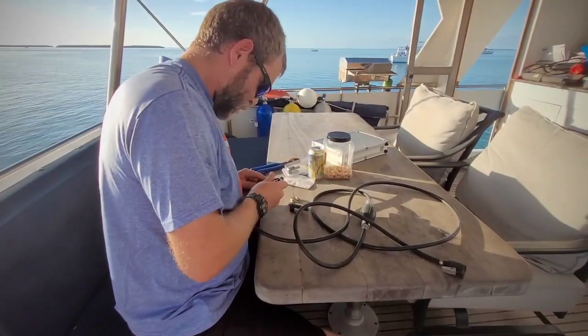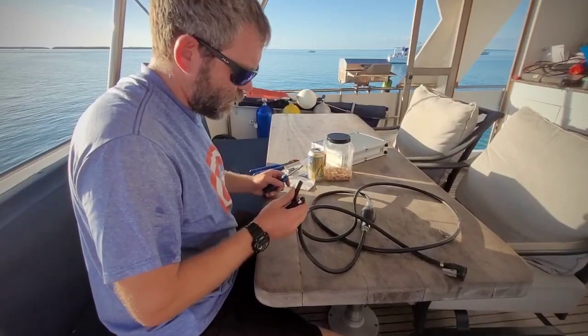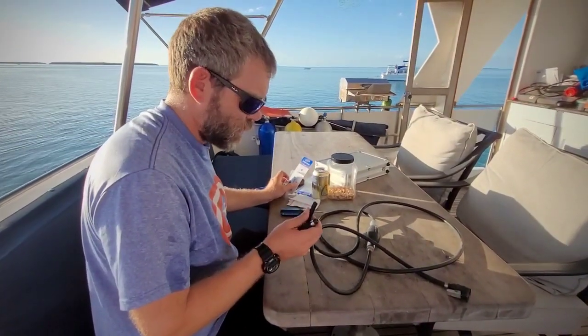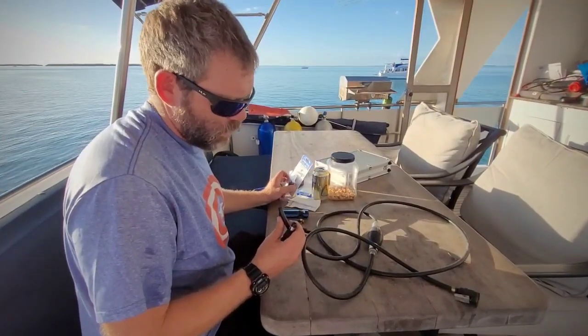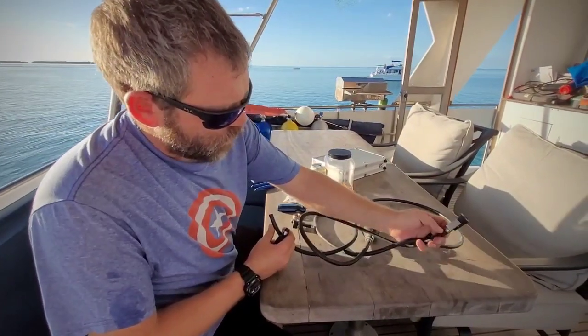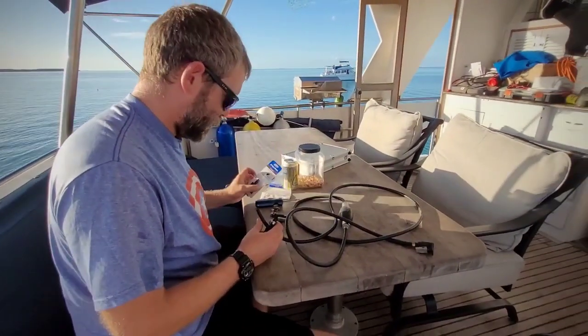So is it too big or too small? They only had two fittings. They had 5/16 and 3/8. So I got the smaller of the two. And now as I'm looking at it, I'm pretty sure this is quarter inch hose. It's like they forced it on, so let's see if I can force it on.